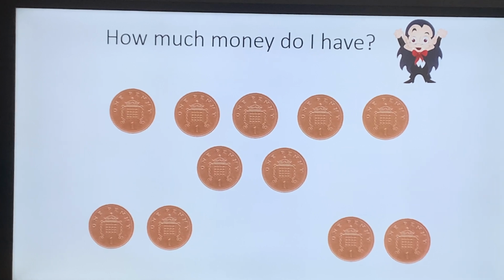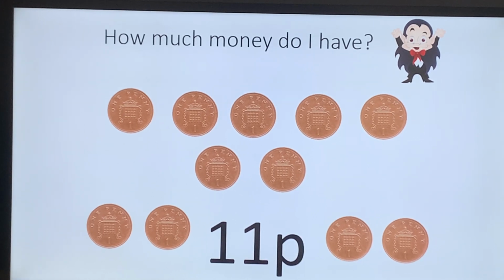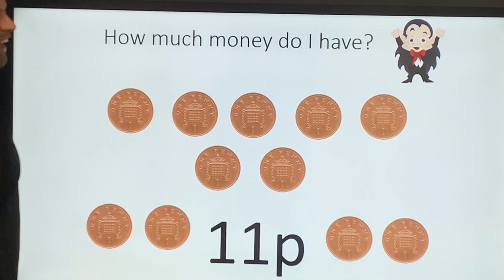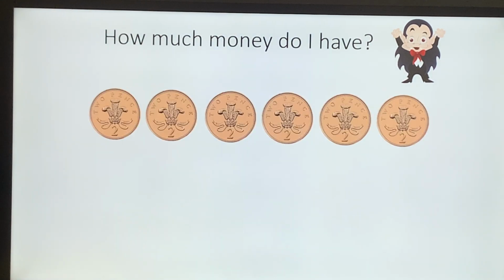Okay, our answer was 11p. 1, 2, 3, 4, 5, 6, 7, 8, 9, 10, 11. Well done if you wrote that down. Give yourself a tick. Let's have a look at the next challenge.